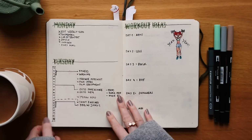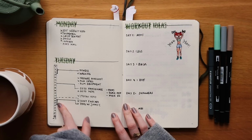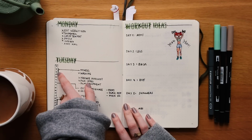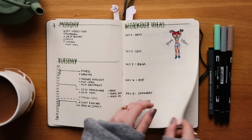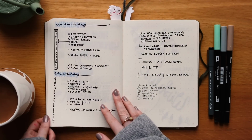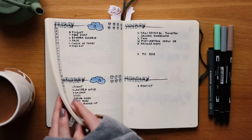So after a while I tried to experiment with those timelines on the side. I'm not so sure how I feel about these, because I tend to switch around my calls and meetings a lot. So when I color them in here, five minutes later I change them and then they're here. So that's not that good for me, because I kind of love the flexible layout. But still, I also added some water glasses for tracking your water intake. You can customize those every other week.